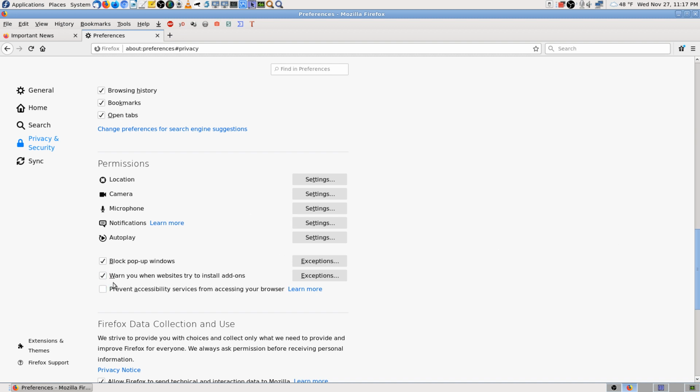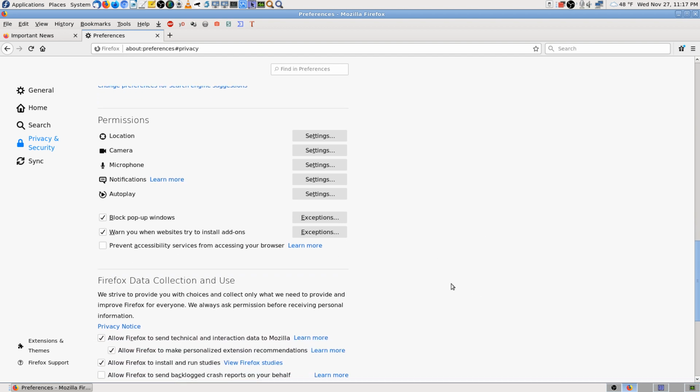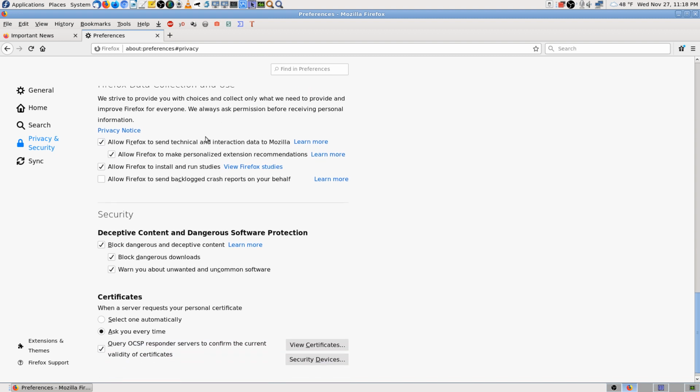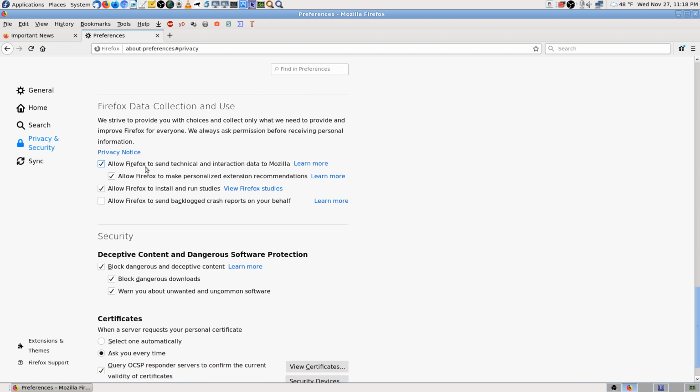Then it says block pop-up windows. Warn you when it tries to install add-ons. Definitely. No, there ain't no website anywhere except for the Firefox add-on page. Prevent accessibility services. That should be okay to leave on. Data collection, allow Firefox to send. Yeah, this has all been reset. I've got to go through it all.